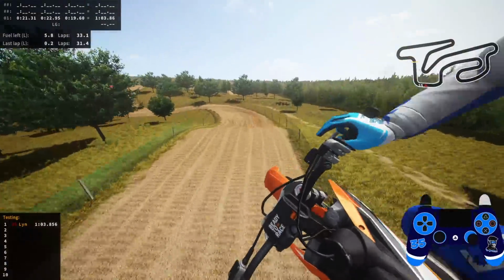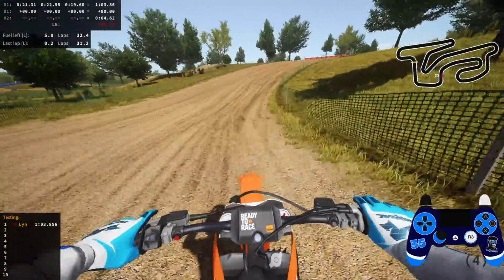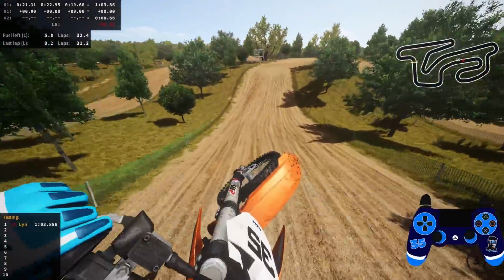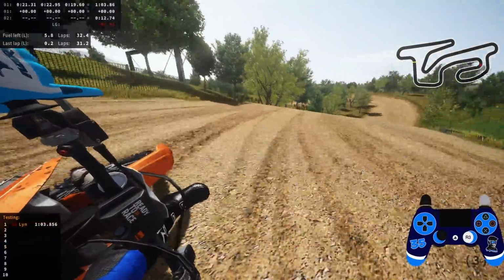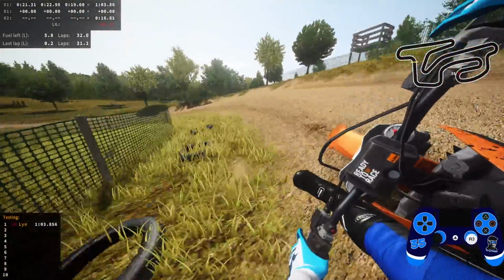And come across the line, and would you look at that? I'm already on a 103.8. God damn, maybe there is some theory to it then. Maybe it does make a big old difference. Or maybe that was just a fluke and I had a good lap. Well, that's the reason that I'm doing 10 laps rather than 1. We're going to keep chugging along, see what sort of lap times we can put down, and keep going.